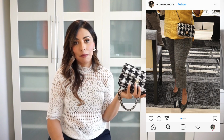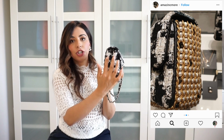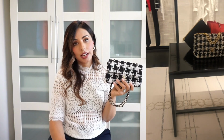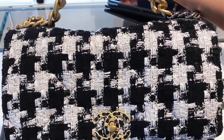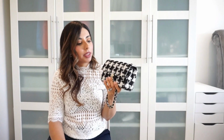And you know, obviously you're going to pay a surcharge for it. I did see a version of this with chain and pearl detail going all around the bag, so that makes it pretty special. I did recently see this Houndstooth tweed print with the ribbon on a Chanel 19 in the medium size. I saw it at the Yorkville boutique when I was in there the first time I visited. I think it still is there, but I think some people are looking for that. So, you know, it is available.